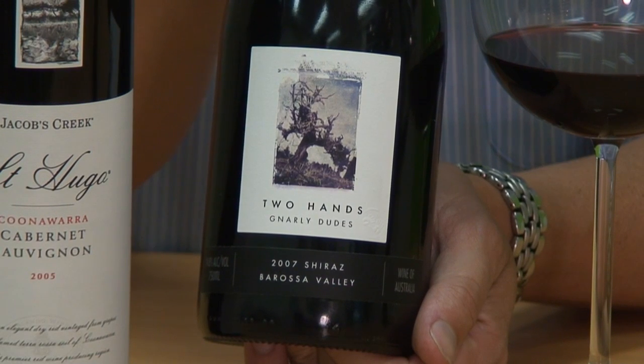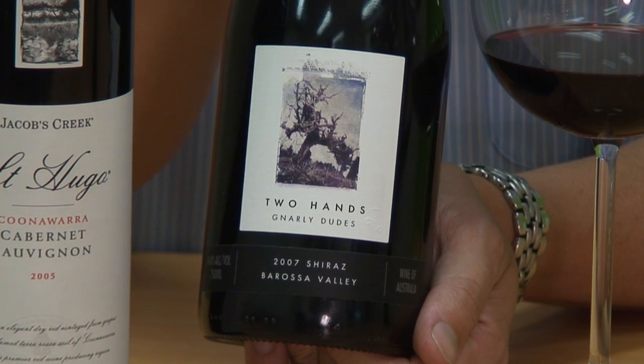And look, the old vine Barossa Shiraz is just something that's a treasure. We picked this one up for about mid-20s, and it is a really good quality price ratio for getting that nice sweet Barossa Shiraz fruit, but not too over the top, and well balanced with the oak as well. So it's the Two Hands Gnarly Dudes Shiraz, really worth a look.